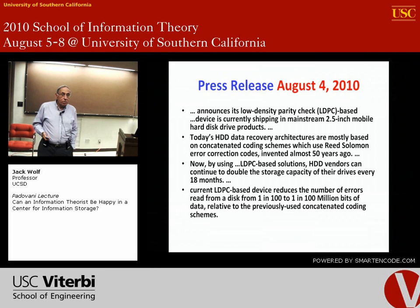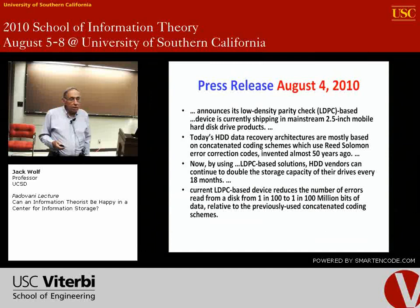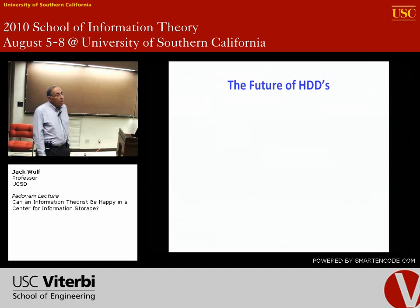Is it the half? Diameter. Diameter of the platter. Almost all of your laptops are 2.5-inch. Your desktops and bigger are 3.5-inch drives. And as I said, there were 1-inch drives, but no more. OK, so this leads to the second lecture.